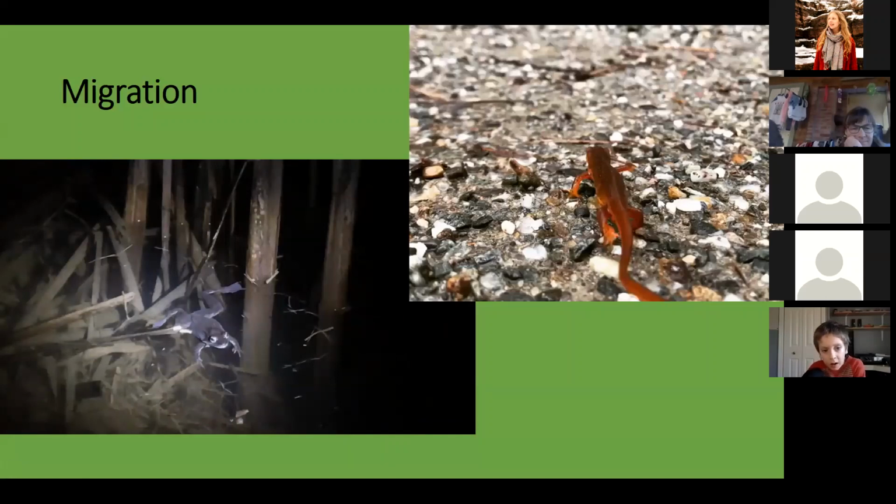They start migrating between mid-March and late April. It really is weather dependent. It depends on the snowpack, it depends on the weather locally. In your backyard, it's a totally different microclimate than someone else's backyard. And it could go all the way up to early June, but they're moving from the wooded uplands to those vernal pools, the lowlands.